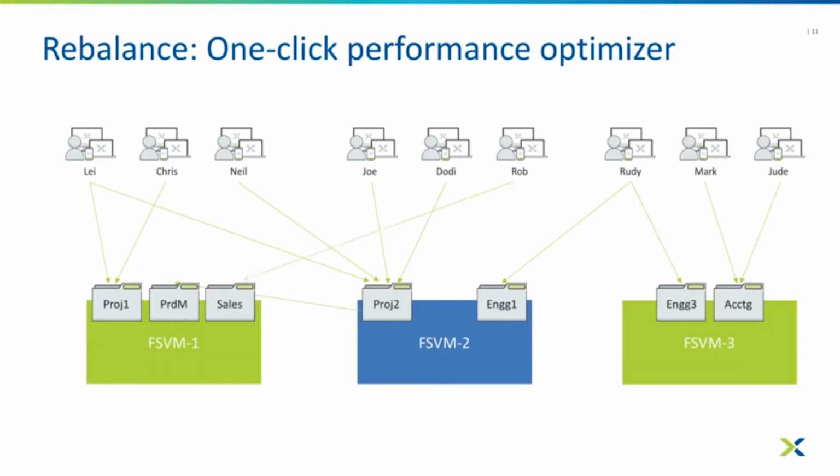The administrator approves the move from FSVM1 to FSVM2 with a single click and the move is conducted by Nutanix Files automatically, and again, non-disruptively.